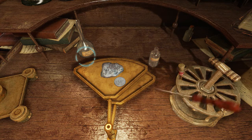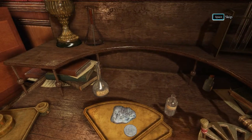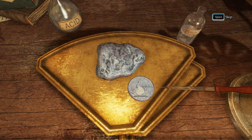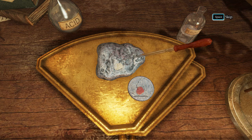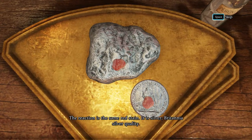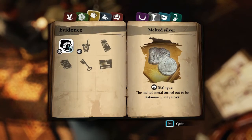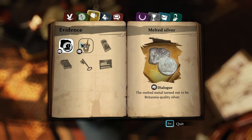I'll take this, please. Thank you. Acid. Drop the acid. And now drop the acid here. The reaction is the same red stain. It is silver, Britannia silver quality. So we found a piece of silver. Why was there some melted silver in the brazier?